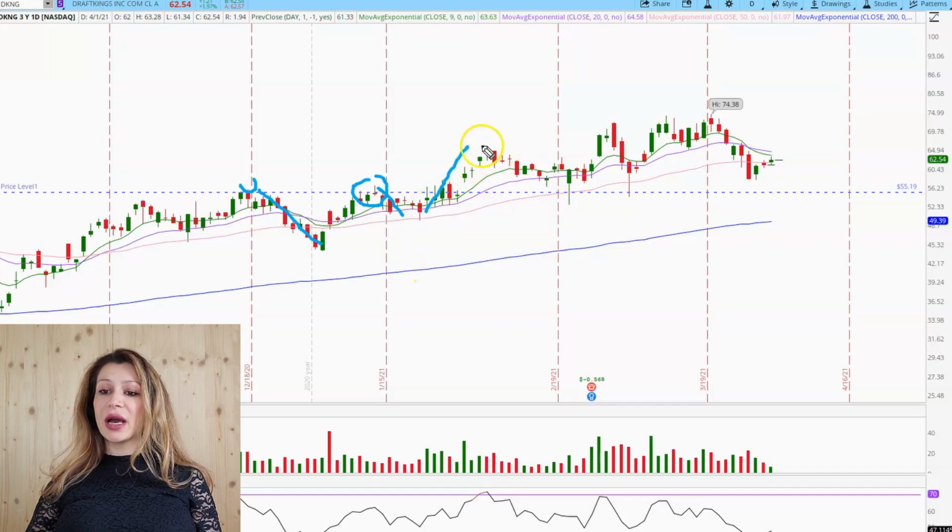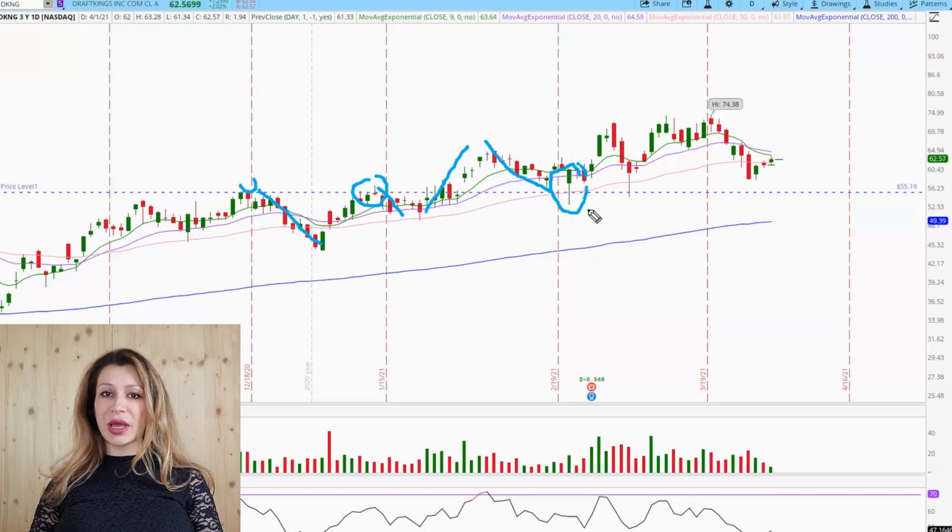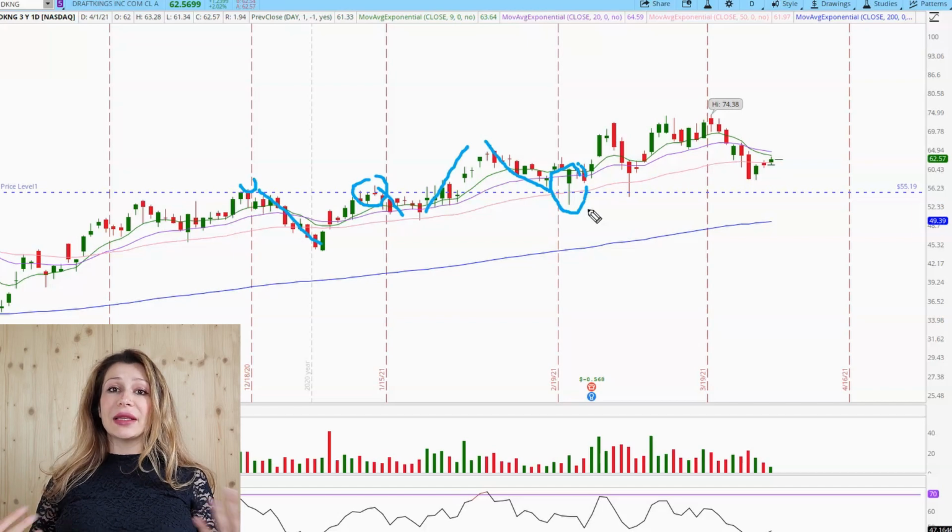After this breakout, we see another pullback into this support area. So you see this area acts here as a magnet, guys. This is the 55 area. The stock came back, tested this area again, made a very nice reversal doji candle, which is always a very nice signal and indicator which I'm using in order to get into some stocks around support areas.